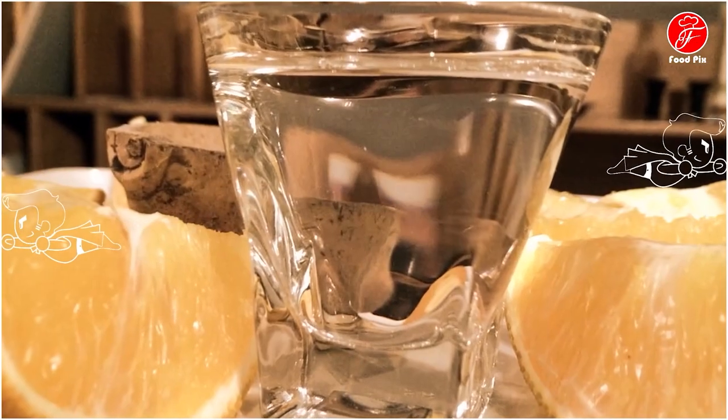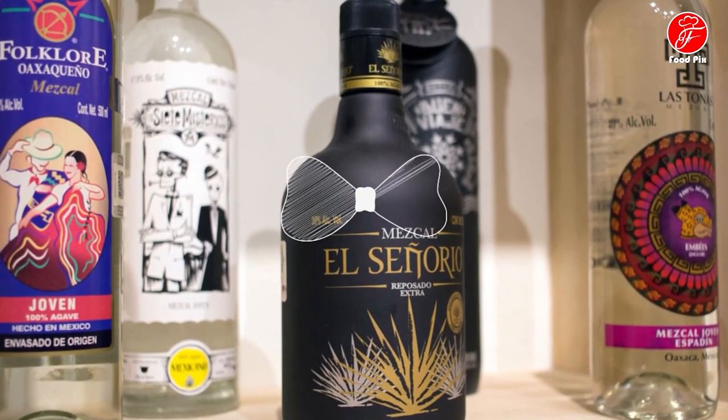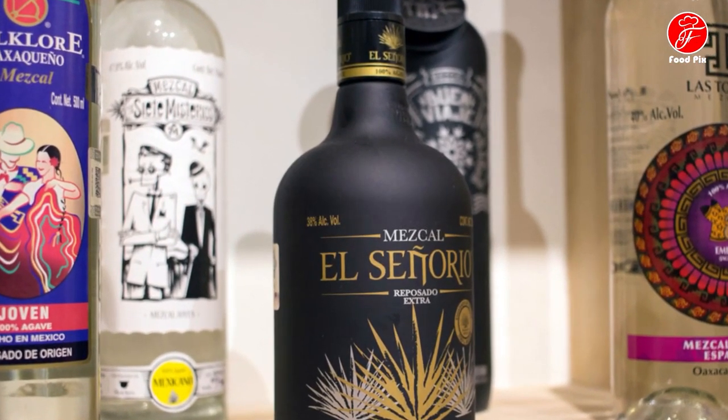High-quality, artisanal mezcals have recently been promoted into a fine sipping drink, but they also incorporate well in a variety of complex cocktails.